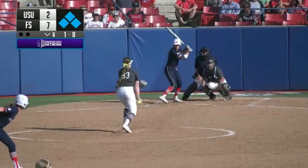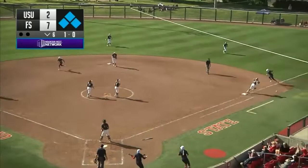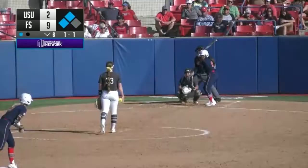Batting .227, the pitch. That's chopped high in the air. That'll score a run. Nielsen over to first is safe. The ball gets away from the first baseman, and everybody's safe, and two runs will end up scoring. One ball, one strike, one out.